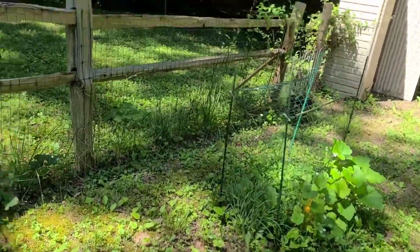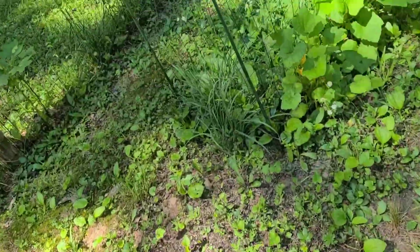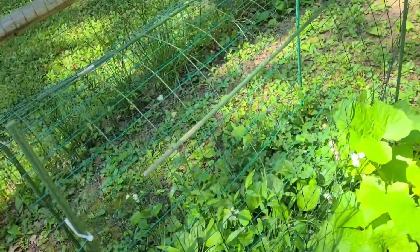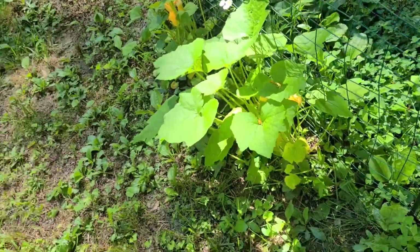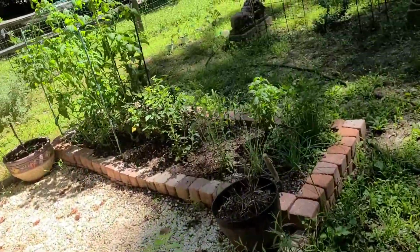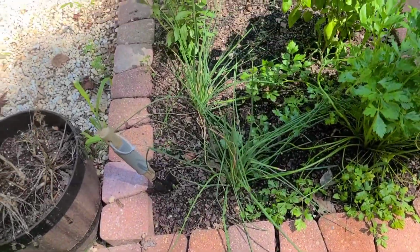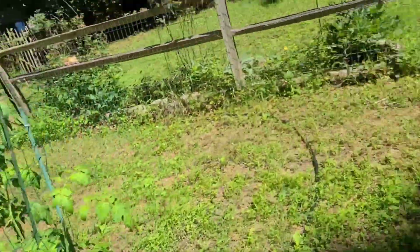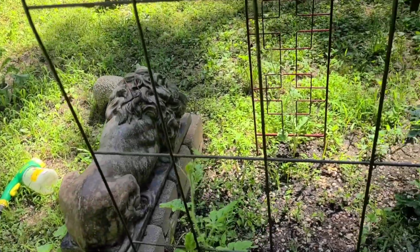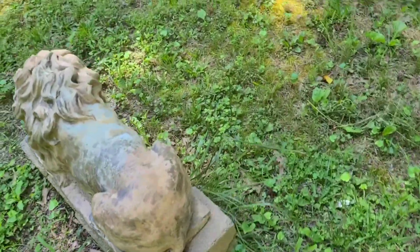But yeah, we got a lot of stuff going on. We got a lot of gardening, a lot of weeding that we gotta get done. But everybody's pretty happy right now. The flowers are just doing fantastic. The veggies are doing great. The herbs are doing wonderful. There's chives right there. Yeah. Happy, happy, happy. We got Daniel and Leo out here guarding the place.